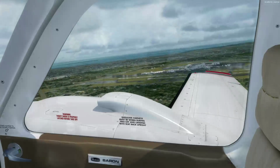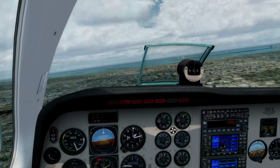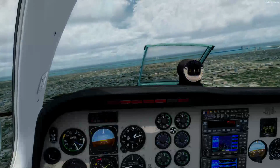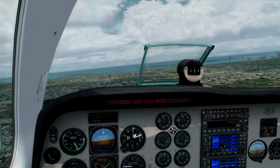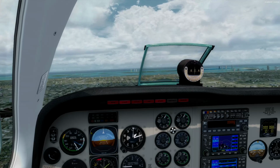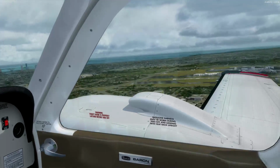Sure, calling, sorry, who? Call sign again? November 8873 Bravo. 8873 Bravo, welcome to Miami Executive. Go to the ramp via Echo, cross 1831 at Echo. Taxi right entry, cross 1831 at Echo.